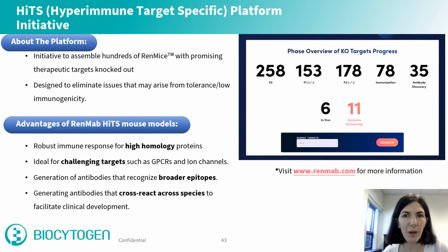Our RenMab HITS mice can also generate antibodies that bind to broader epitopes for a specific target. Additionally, it can be very useful to generate antibody candidates that react to both human and other species used for preclinical studies and validations. Therefore, there will be no need to make a surrogate antibody for a preclinical study validation.